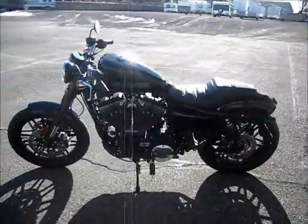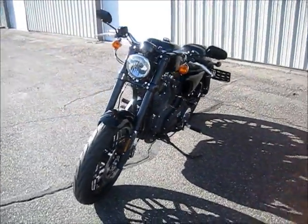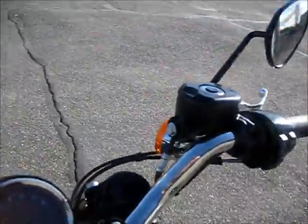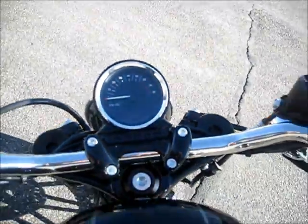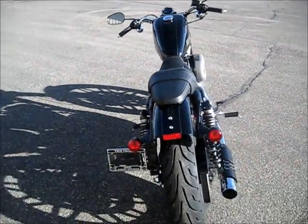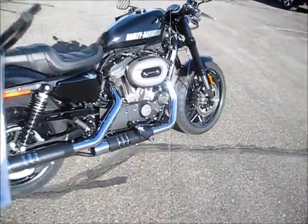So that's a 1200cc Roadster, vivid black, and like I said, a brand new 2016. There you are on the miles. You got 23 miles on this bike. Comes with a 2-year unlimited mile factory warranty. I said this is why I'm excited about this.